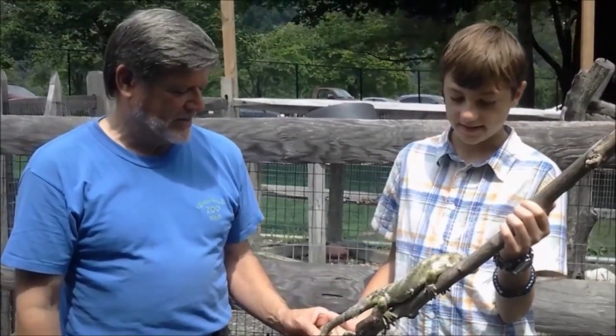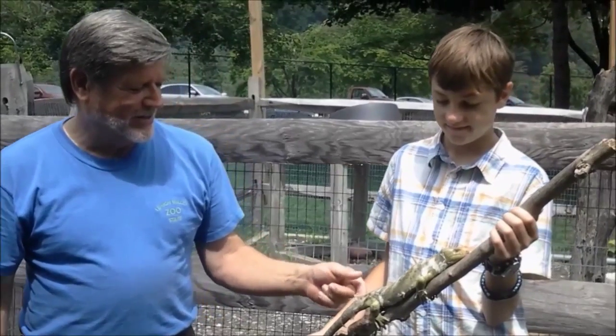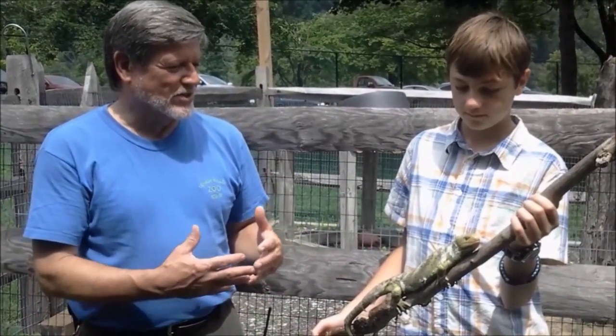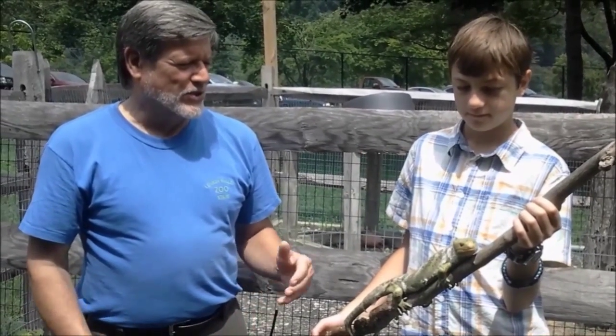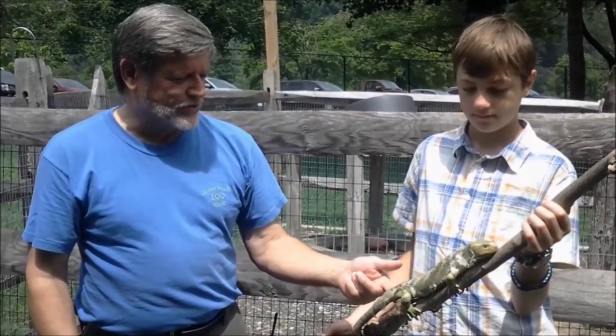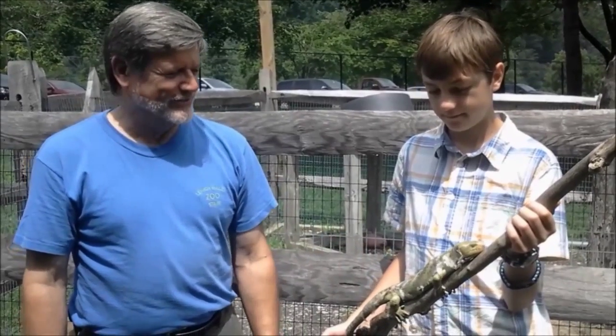I see that this guy is shedding a lot. Yes, he is in a shed right now. And lizards, generally, unlike snakes, which shed in one piece, usually shed in patches. So you see some shed up here around his neck, also some along his tail and rear legs.